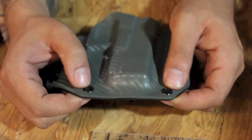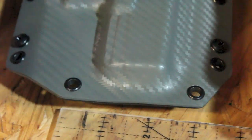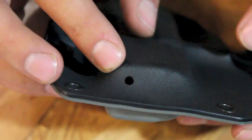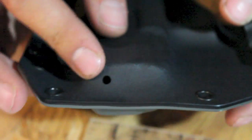But what I like that you've done is you've kept that good proportion, kept it looking nice and slick, and you've put in a perfectly drilled, not jagged, no burrs, just a perfectly drilled little drain hole. And I think that's fantastic. Good use of hardware.